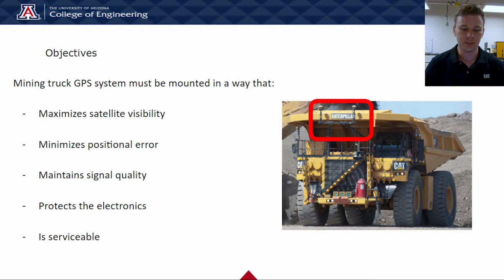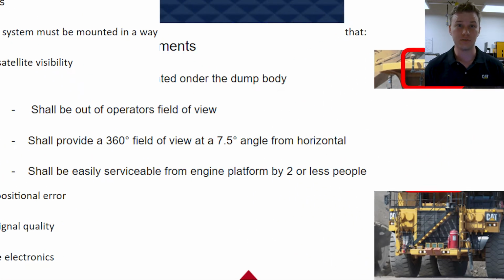The system is to maintain constant GPS contact with the satellites, resist weather and debris created through mining and loading operations, and mount onto current vehicles with very little to no modifications required.